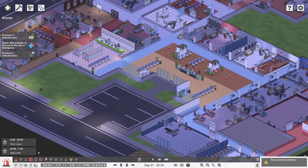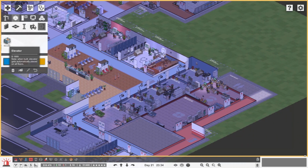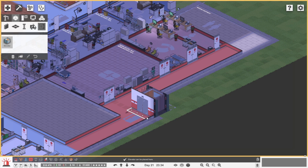How much are they? I don't really know how much they are. Have we ever bothered with this? How much are they again? Oh, they're only 2,000. I thought they were significantly more expensive. Okay, do you know what? That's not so bad. Could we put one in just as a kind of proof of concept of, hooray, we've put that in? And if we put that there, look, can we put it there?